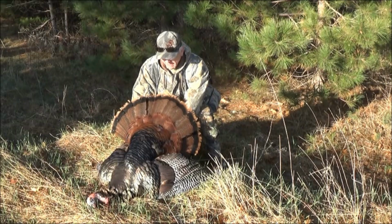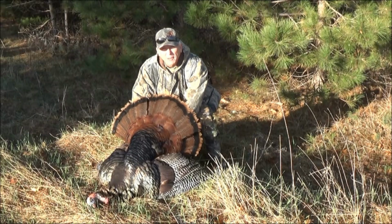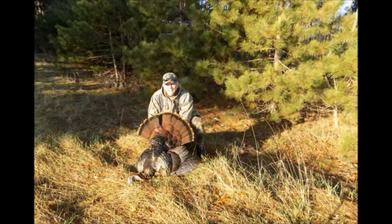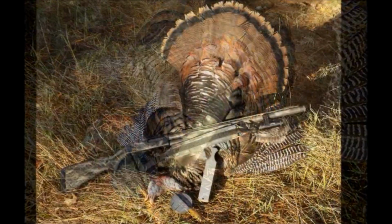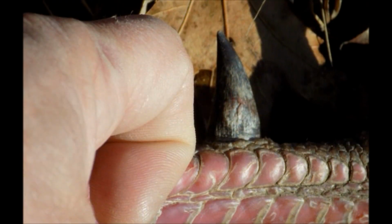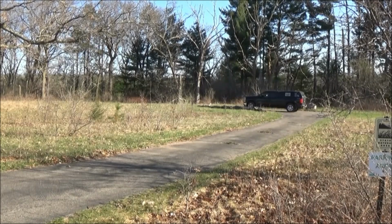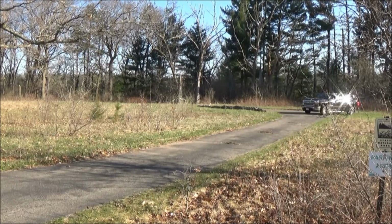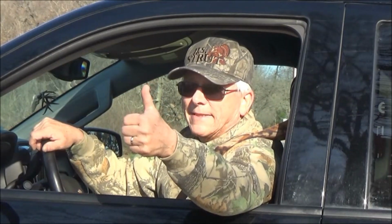Three of them came in with a hen. And this guy was the slowest one. The hen started moving off. She didn't like something. The other two started moving. He was the last one, so I ended up taking him. Success! See you back at Craig's trailer.